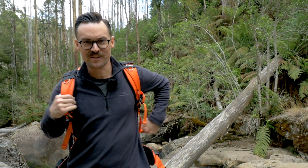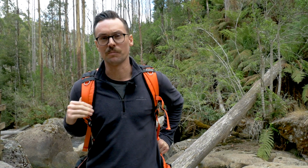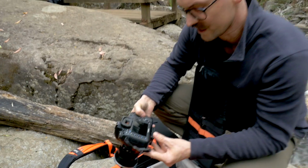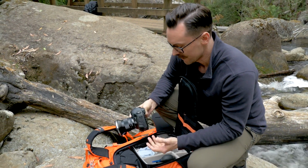Okay, so we're here at Cir-pol Falls, just outside of Marysville, hoping to get some really nice shots of the waterfall here. And we're going to demonstrate the effect a circular polarizer can have on a scene like this. I'm shooting currently with a Canon 5D Mark III paired up with a Zeiss Distagon 21mm.